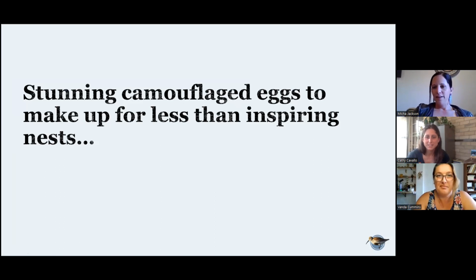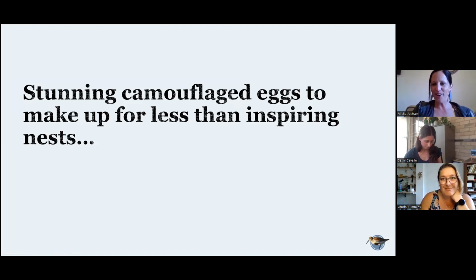So you're going to tell us a bit about these nests then? Yeah, I was just going to show a couple of egg pictures because I think there was a prompt about eggs a few days ago, and the eggs are certainly one of the really stunning features. So just a couple of examples. I think the eggs are so beautiful, and they make up a lot for really not very inspiring nests. Shorebird nests are usually called scrapes, and there's a reason for that. That's pretty much what it is.